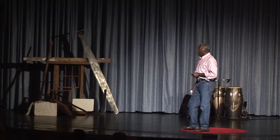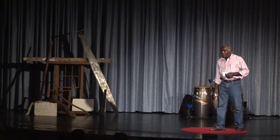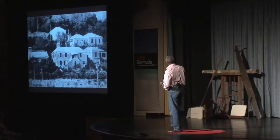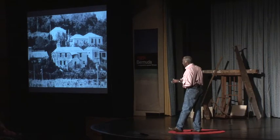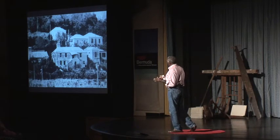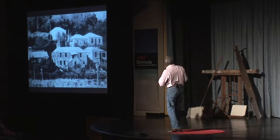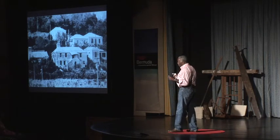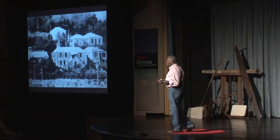Neighbors. Bermuda's always had neighbors. We've always been able to live together. And as you can see, there's a consistency to the style of house that's built. Mind you, while it's changed slightly over the years, there's still that soft approach because of the natural materials that they used.